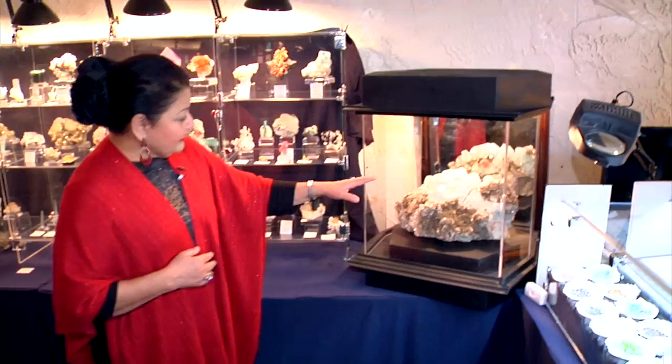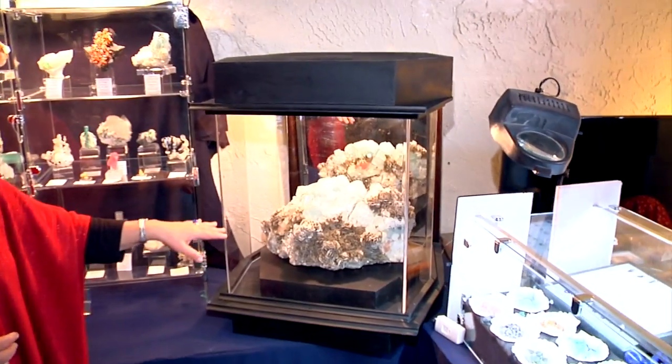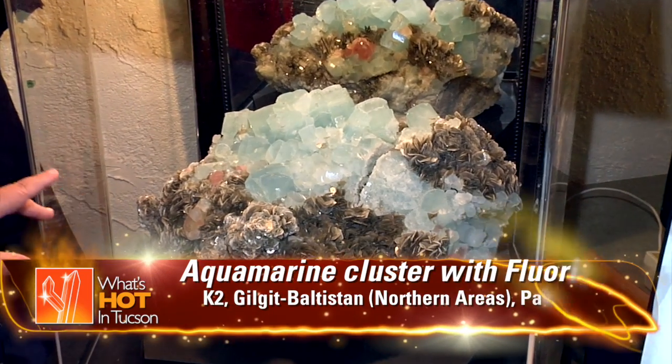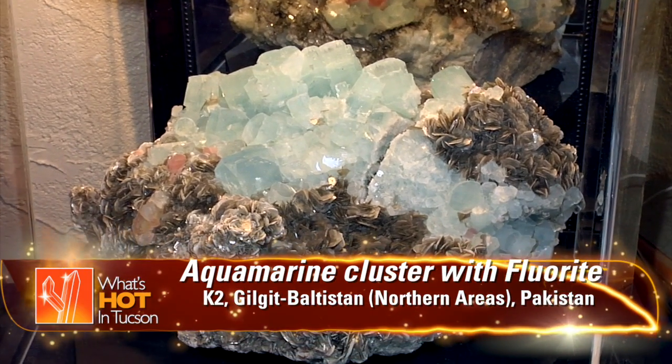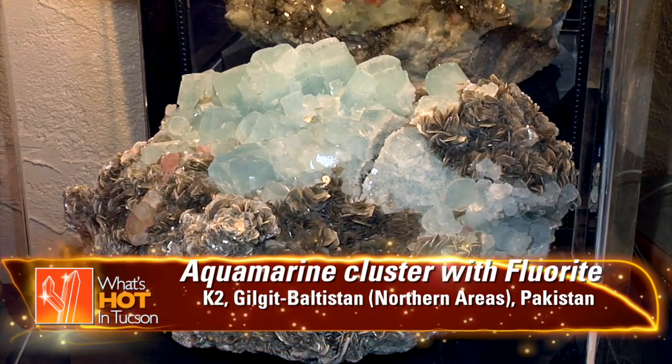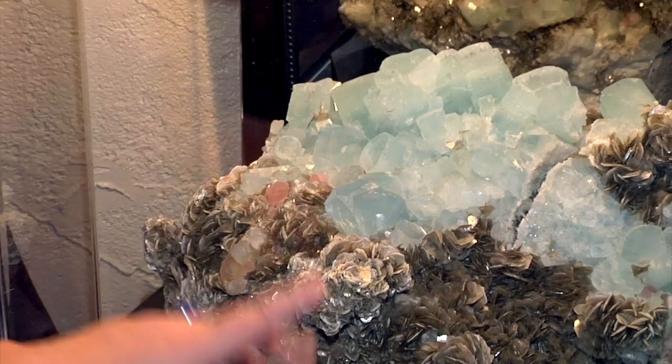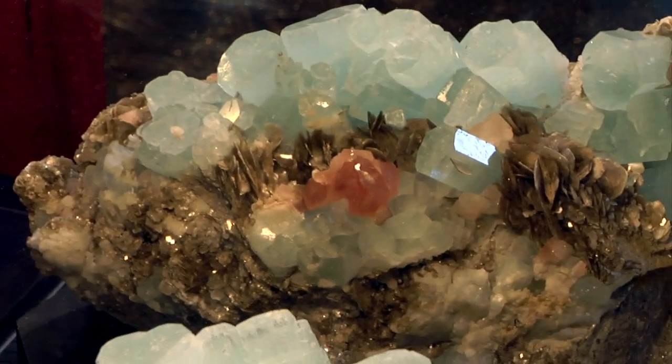Very good. Oh, yeah, look at that. A cluster of aquamarine on a matrix of albite with muscovite crystals. Yes. What's unusual, it has fluorite crystals, pink and multicolor fluorite crystals on one end. Okay. And pink apatite, if you can see through the mirror. Oh, yes. Right at the back, large pink apatite crystals.